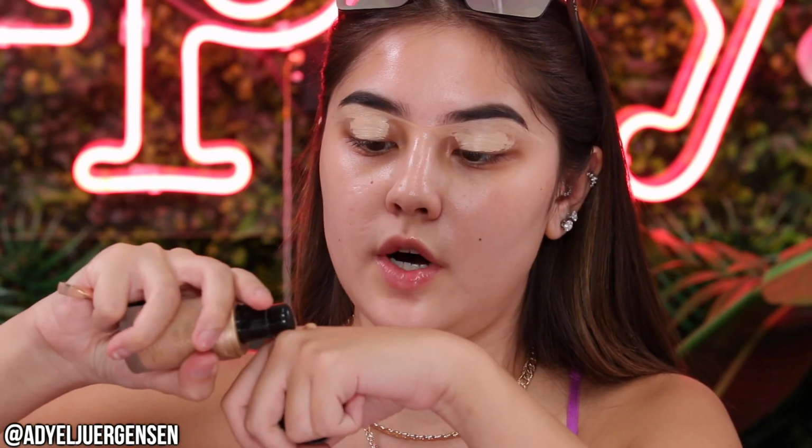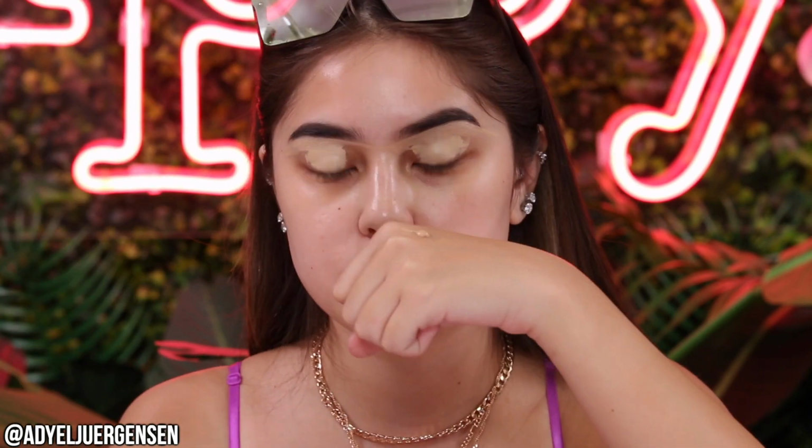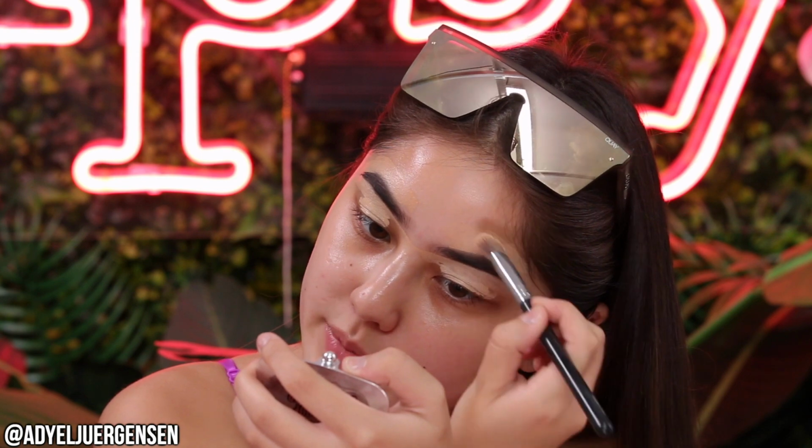I'm just gonna do a small pump on the back of my hand and I'm gonna carve the tops out with this just so that once I put my foundation on, it blends evenly. You don't wanna do a light concealer because you're gonna be able to tell in photos and stuff and it's just not gonna look cute. And then I'm taking the Sigma Precision Angled P84 brush just to lightly blend this.